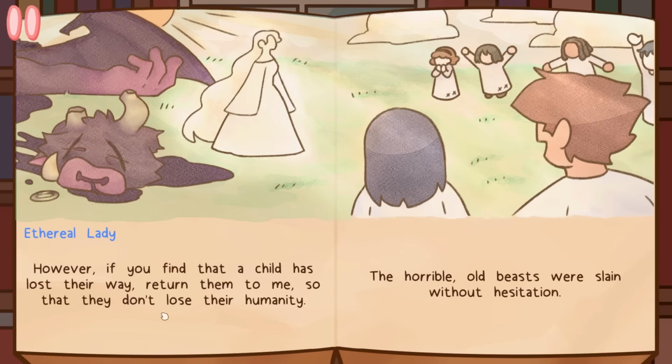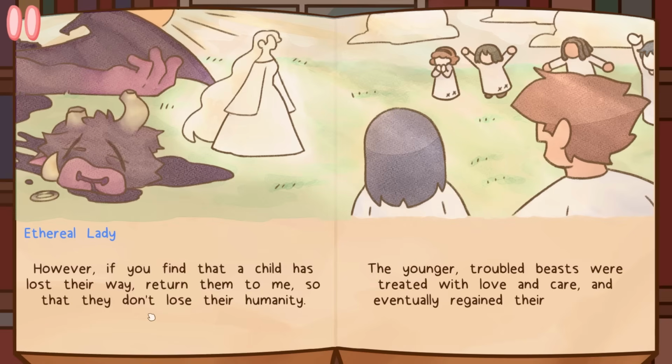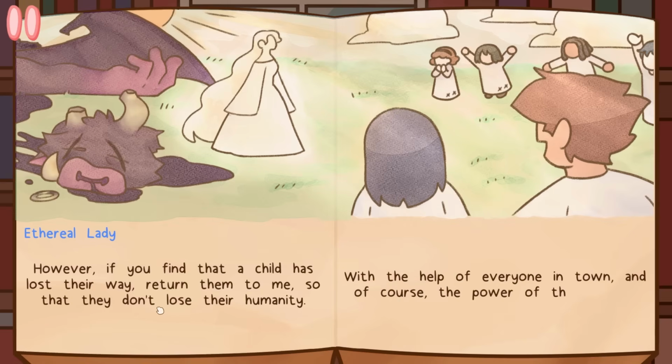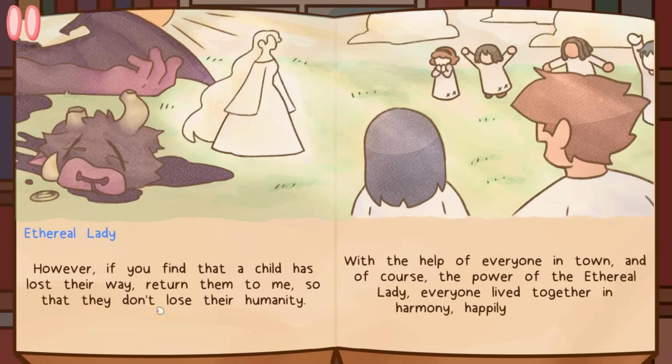The horrible old beast was slain without hesitation. Wow, started just killing them. The younger troubled beasts were treated with love and care and eventually regained their humanity. With the help of everyone in town and of course the power of the ethereal lady, everybody lives together in harmony, happily ever after.